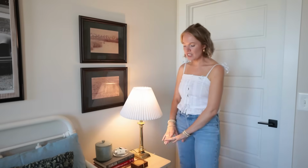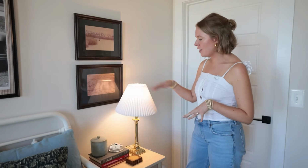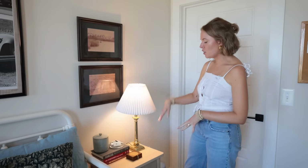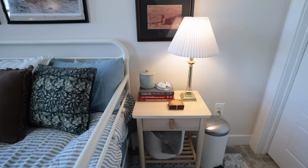And over here, I just have a little nightstand for guests, and we have this lamp that I thrifted. The shade is just from Target. I love to thrift lamp bases and then switch out the shades because a lot of times the shades are kind of in rougher shape.